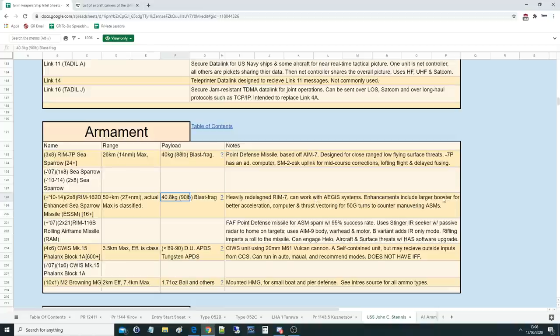Enhancements include larger booster for better acceleration, computer thrust vectoring. Did not know that. How interesting. 50 G turns to counter maneuvering anti-surface missiles. Yeah, this D variant is designed to use the same launcher as the Sea Sparrow. So it's like we got rid of the Sea Sparrow RIM-7 and replaced them with these bad boys. They do seem really good. I was unaware of these.